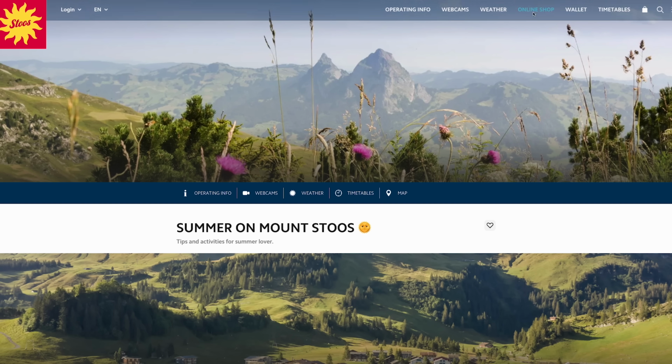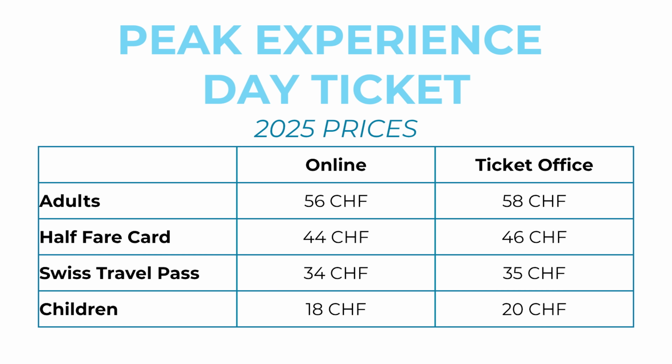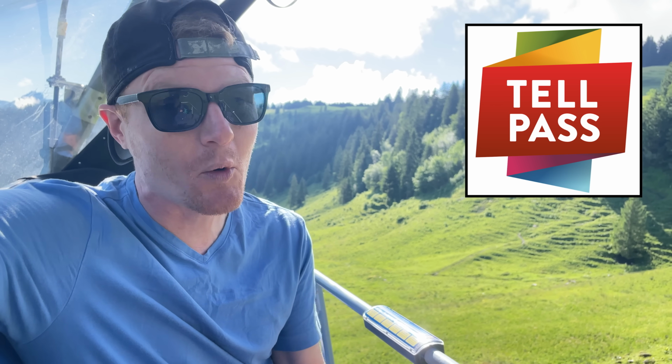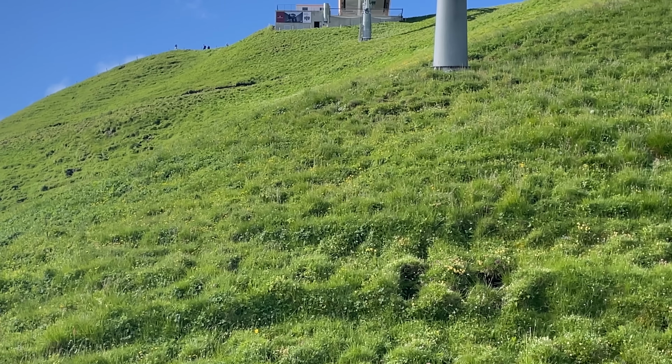It's best to buy your tickets in advance on the Stoos website, which gives you a little bit of a discount and helps you snag the prices that we're showing here on the screen. But if you have the Tellpass, which we highly recommend for trips to Lucerne or central Switzerland, then you get your rides for absolutely free.